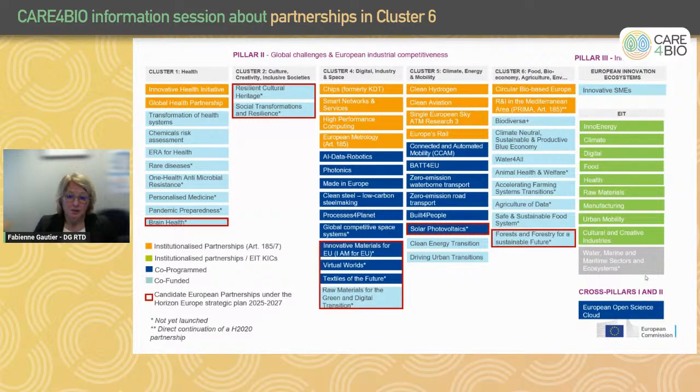And you can see that here we have a diverse allocation of those different types of partnerships under the various clusters of Horizon Europe. So cluster 1 on health has mainly institutionalized partnerships and co-funded partnerships. You have also under cluster 4 co-program partnerships which are implemented, institutionalized partnerships, and also 1 co-funded partnership that will be implemented in the future. The same for cluster 5, so more or less a balanced allocation. And for cluster 6, the program for partnerships is mainly implemented through co-funded partnerships and also through institutionalized partnerships. So those partnerships which have been identified for the first part of Horizon Europe, we had around 50 partnerships that were implemented.